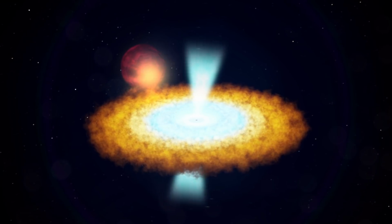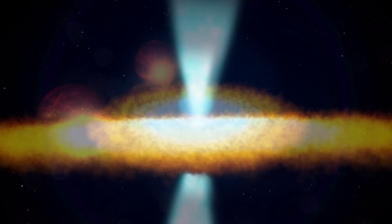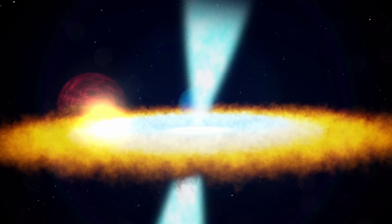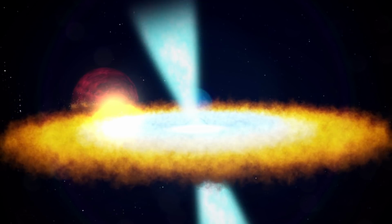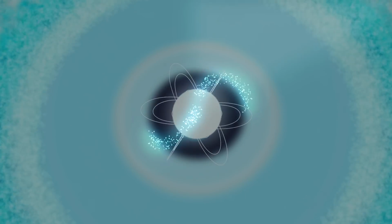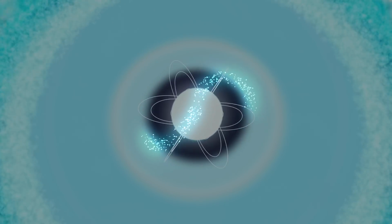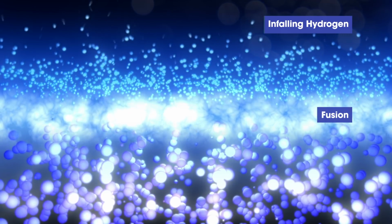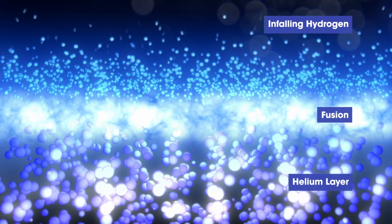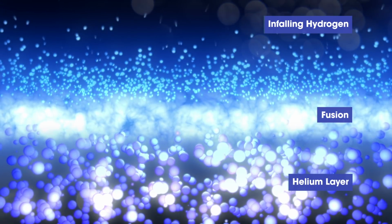Hydrogen gas from the brown dwarf forms an accretion disk around the pulsar. Every few years, the disk becomes unstable. This sends a rush of gas toward the pulsar that makes it brighten in X-rays. The pulsar's super strong magnetic field sweeps up the gas and channels it to the object's surface. Hydrogen nuclei falling to the pulsar's surface fuse together, producing energy and forming helium nuclei, which settle out below. This process is similar to what happens inside our sun.